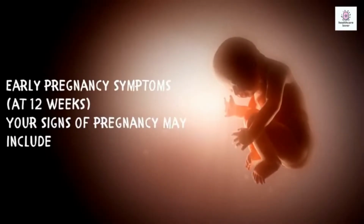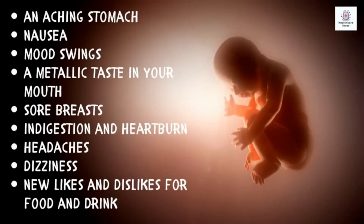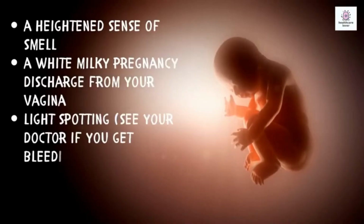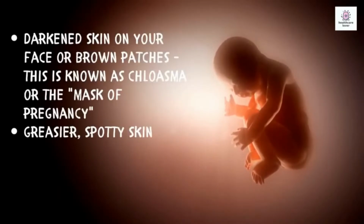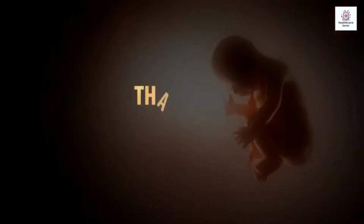Early pregnancy symptoms at 12 weeks. Your signs of pregnancy may include an aching stomach, nausea, mood swings, a metallic taste in your mouth, sore breasts, indigestion and heartburn, headaches, dizziness, new likes and dislikes for food and drink, a heightened sense of smell, a white milky pregnancy discharge from your vagina, light spotting (see your doctor if you get bleeding in pregnancy), cramping a bit like period pains, darkened skin on your face or brown patches, known as chloasma or the mask of pregnancy, greasier, spotty skin, thicker and shinier hair, bloating and the feeling of being bloated.